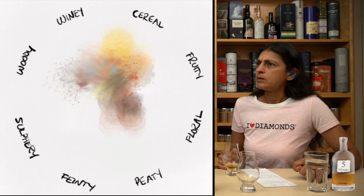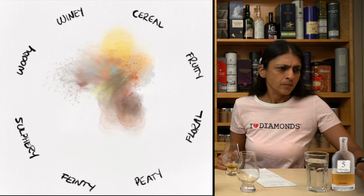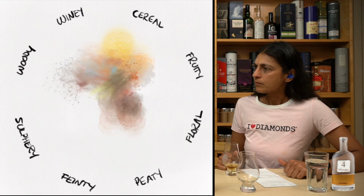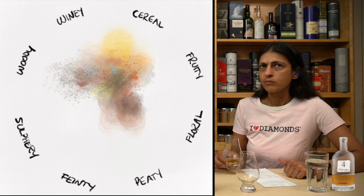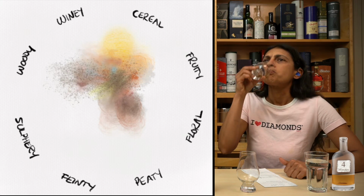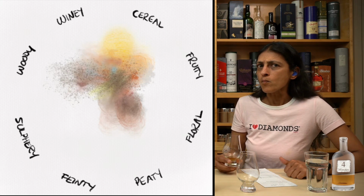Actually, let's go picture. I was getting something like this. So quite a lot going on there, which is a bit unknown. I'm getting a bit more kind of pepper across the top, I think. If that makes sense. So it is quite busy. Maybe not quite as busy as that picture.